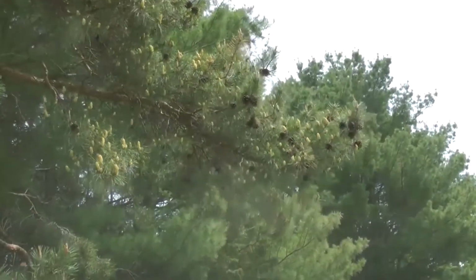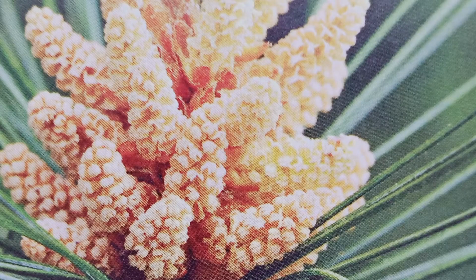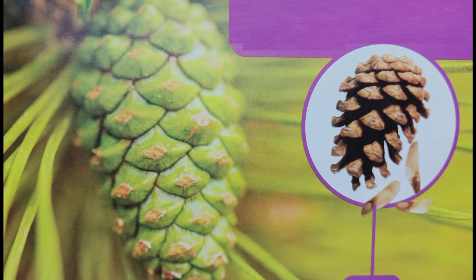So let's look at these two pictures. First, wind blows pollen from these small cones. Next, seeds begin to grow inside large cones.